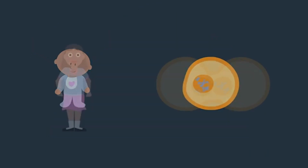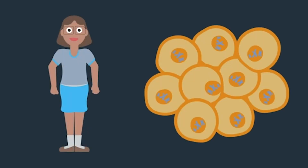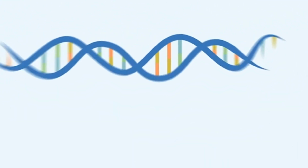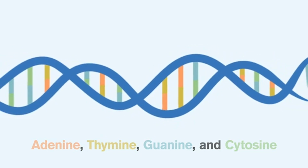Now, as you grow, your cells divide. Each of these new cells needs a copy of your DNA instructions, but the copying system isn't perfect. Sometimes mistakes are introduced during copying. How do these mistakes happen? If we look at DNA at a microscopic level, it has 4 different types of bases. Billions of these bases are all connected in very long pairs of strings.